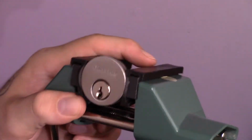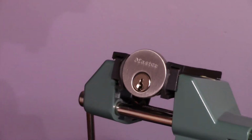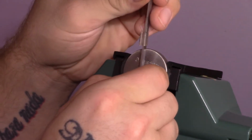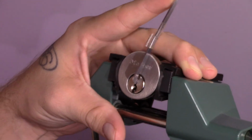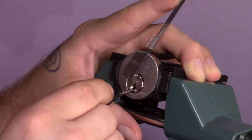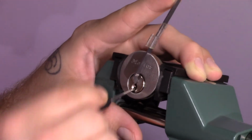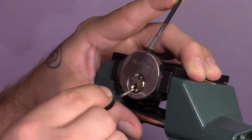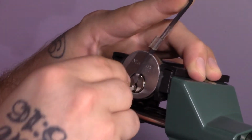Alright, let's see. Alright, that should be good. I'm going to go ahead and use top of the keyway tension, a 50 thousandths Peterson Prybar Board. Now, since I'm going to assume that there's not going to be security pins in here, I'm going to go ahead and put heavier tension. Restart that again.